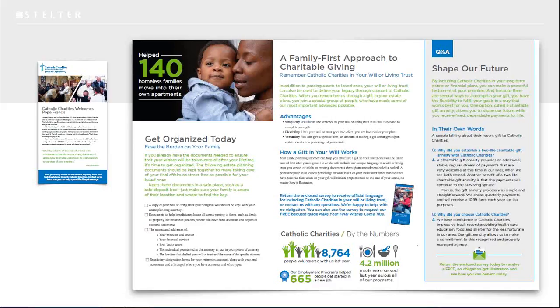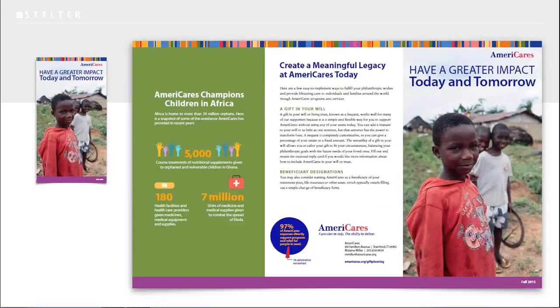The next one that I wanted to show is Catholic Charities. This is actually in the inside of kind of an oversized trifold brochure. Down there in the middle panel at the bottom, again, they're showing Catholic Charities by the numbers. So they're highlighting the amount of volunteers that they had this past year, the amount of folks that went through their employment program at 665, and then again, the amount of meals that they provided to people within their programs. Again, great ways to reinforce the work that they're doing.